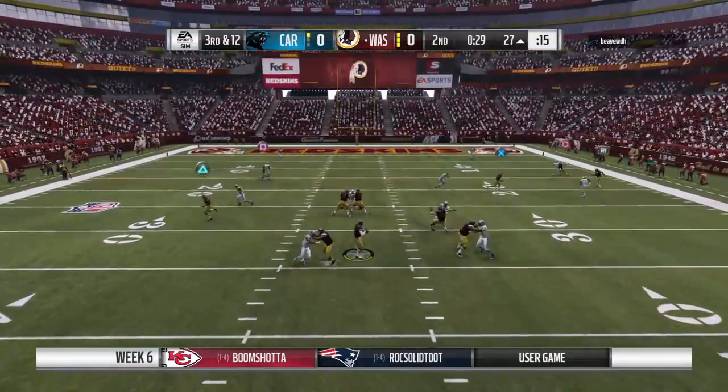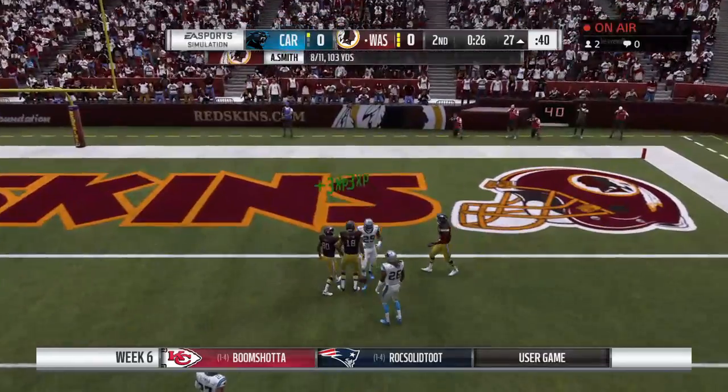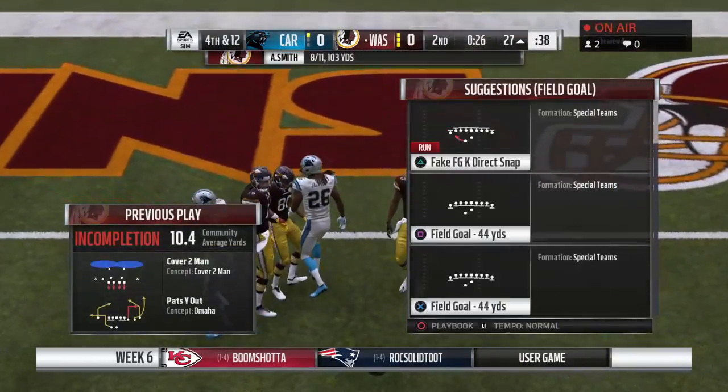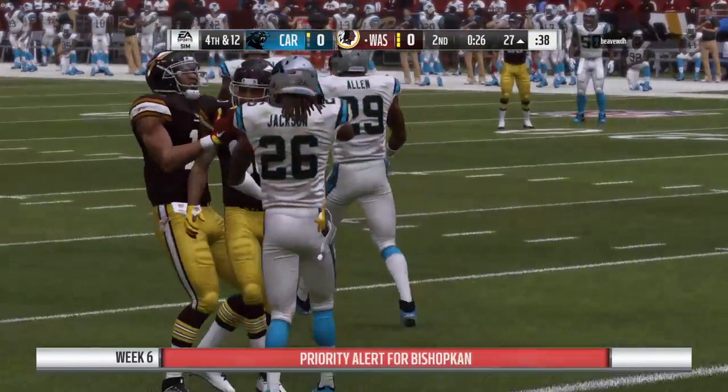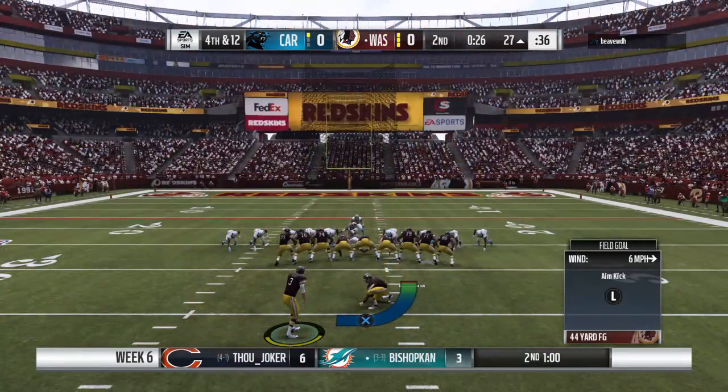From the gun, here's Smith. And this one is incomplete. That one doesn't find its target, but all in all, he's been much sharper this week. He was under 50% a week ago, and now he's up over 70%.